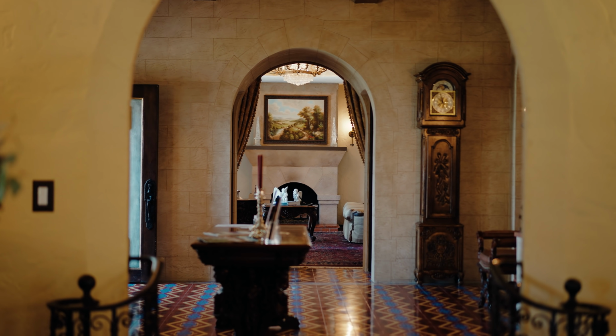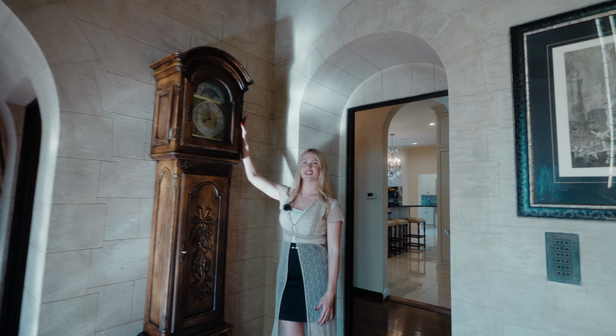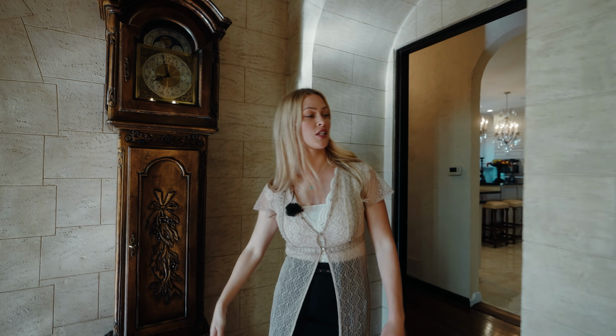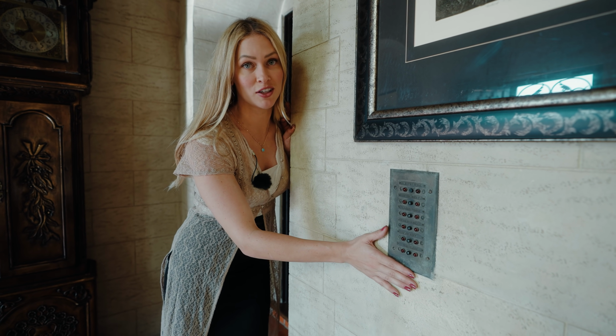Over to the left, you will pass your archway that leads into your office or library. And check out this thing. I haven't seen a grandfather clock in a long time. It's cute, very original. Next to it, you have a heat system. And this was state of the art back then. Modern homes don't even have heat control now.